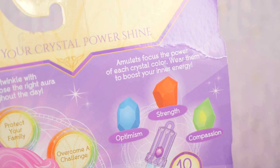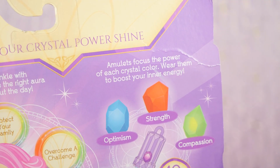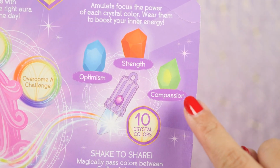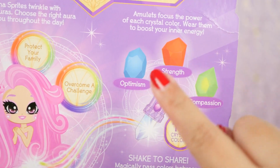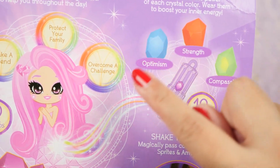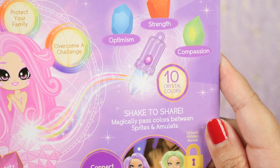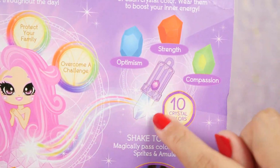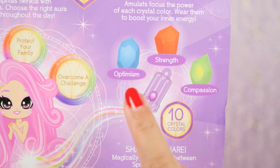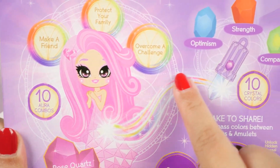Over here it says, amulets focus the power of each crystal color. Wear them to boost your inner energy. There's 10 different colors. Green is compassion, red is strength, blue is optimism. I haven't actually seen this work yet. There's not a lot of videos out there right now, so based on what I can tell here, we can set our amulet to all these different colors depending on which power we want to project. You can do these different aura combinations.